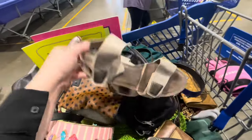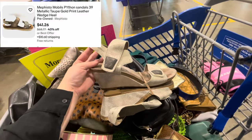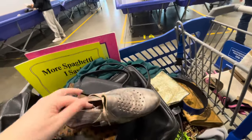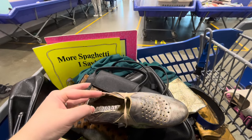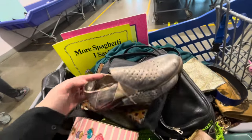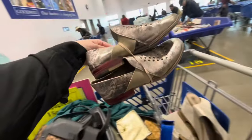Okay, so let's start here. We have a pair of Mephisto sandals, size 41, in like a metallic-y snake print. They're actually really good shape for Mephistos. Usually people wear the soles off of those suckers, but good shape on those. These, I don't know. I'm gonna have to look into it a little more. It's D-E-I-G-O-L-I. Size 36. They seem small, but I guess that would probably be around a 5.5. So, I don't know, maybe that is about a 5.5. But I'll double check on those too.